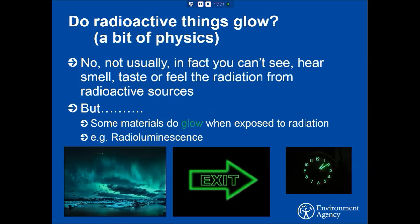And actually, this is a really important feature that's used in a wide range of areas. So, for example, up there, this exit sign, it's a fire exit, and what we've got in there is tritium, which is a radioactive form of hydrogen, and a material that glows when the tritium radiation interacts with it. So it doesn't need any battery, won't wear out. The half-life of tritium will last for a long time. You're going to see that in a fire. I think that's good.